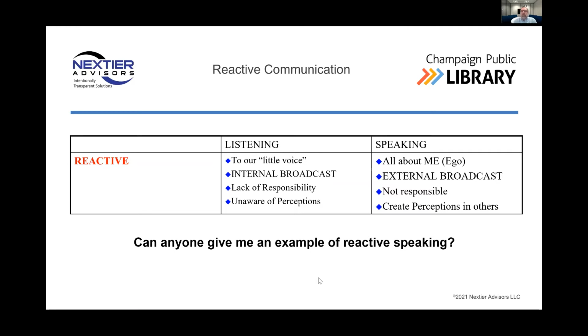Oh, how about, is it maybe easier to talk about examples of reactive listening? So sometimes where maybe you were, as you were listening to somebody talking, you were being very reactive, or as you were talking to somebody, you felt like they were being very reactive in terms of their listening.